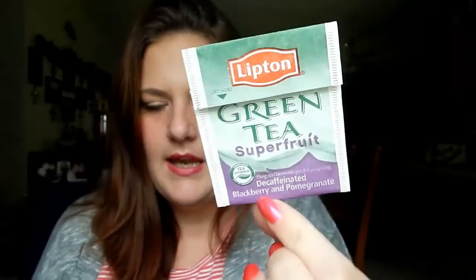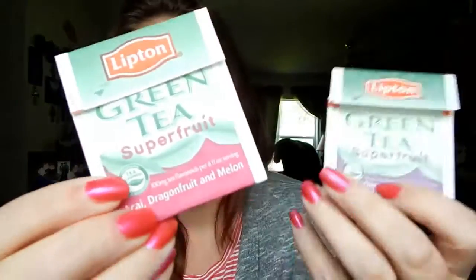My favorite summer drink. Now, my favorite summer drink is sun tea, unsweetened sun tea. And this is what I've been doing. This is kind of my sun tea right now. It's a green tea. I love it. I'll tell you exactly what I did to make this. Okay, so what I did is I added two of these green tea super fruit. This one's decaffeinated. This one's blackberry and pomegranate. Added three of those. And then I added three of these green tea superfruit, acai, dragon fruit, and melon. So my sun tea is acai, dragon fruit, melon, blackberry, and pomegranate.